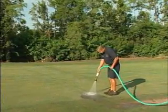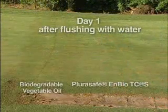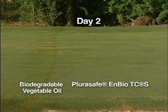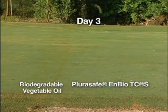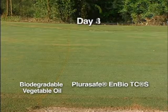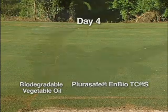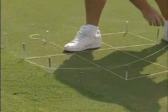Cesar Gonzalez of Tiburon Golf Club also decided to run a trial and induced side-by-side leaks on a nursery green to compare the effects of vegetable-based oil with Pluraſafe Enbio TCS. The impact to the turf was documented immediately upon flushing the spills with water, and for 3 more days after the spills. The visible difference was clear immediately. Other equipment managers and superintendents have been running trials and seeing similar results.